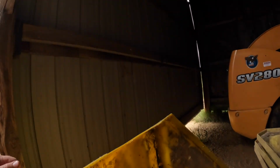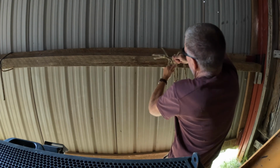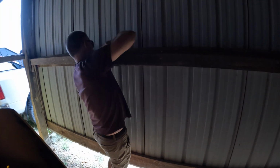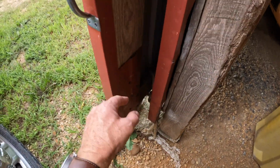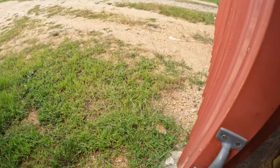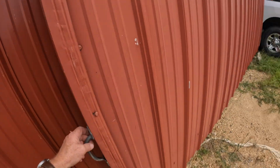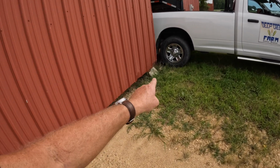This door over here is good. I can probably tighten that one and this one a little bit. Okay, and I've got a rope around here holding this outside door closed. But that's not going to swing a whole lot with that rope on the other end there.